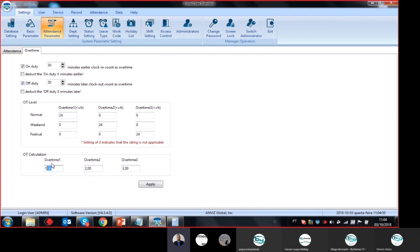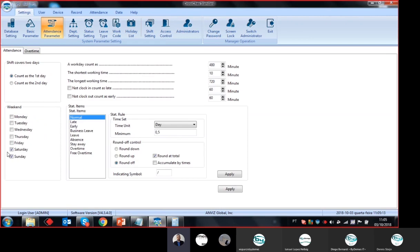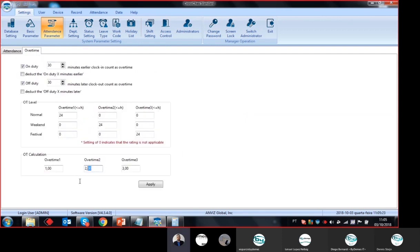So overtime 1 is the multiplier for the overtime on the normal days, the common days. In our case, from Monday to Friday, where we schedule the shift, all right? Overtime number 2 is for weekend days or non-labor days. Let me just save this. It is set here in the weekend screen. The days that I marked as weekend will use overtime 2 as the multiplier.